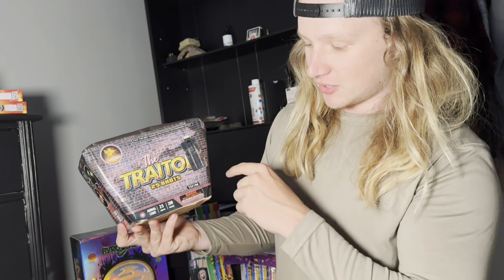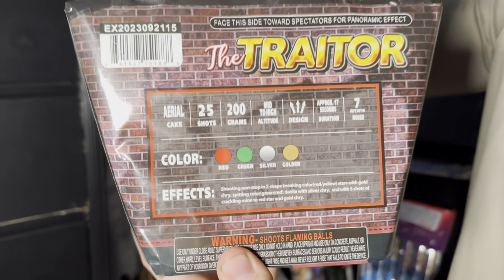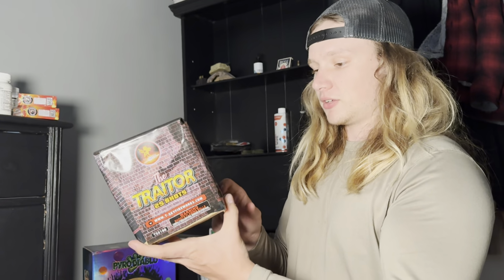It's a 25 shot cake, 200 gram. The performance is on the box if you want to check that out. It's a fanned cake, 7 out of 10 on the noise, so it might not be too loud, but I feel like the effects are going to be pretty good. I think we watched the video on this one too, and it looked like a banger.